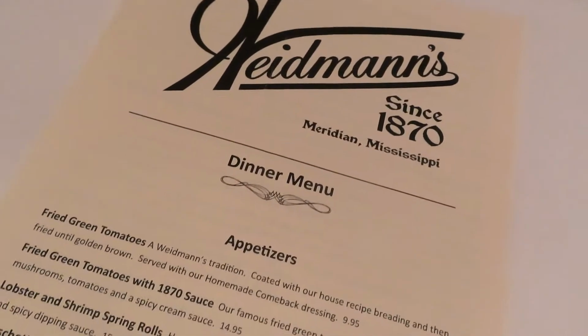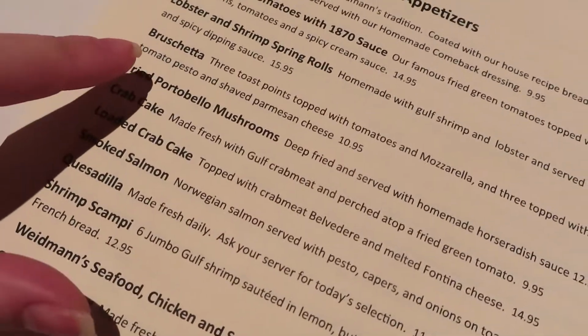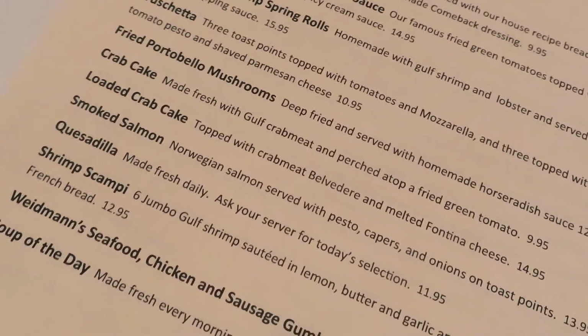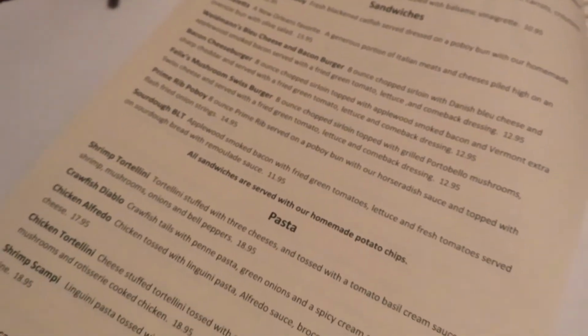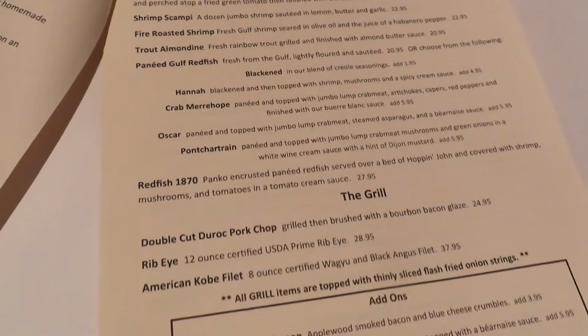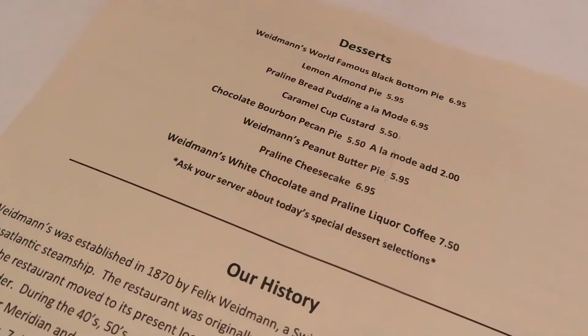Here is a look at their dinner menu. They have appetizers. And on the appetizers, they actually have a quesadilla that changes every day. Today is portobello and pork quesadilla, which sounds very interesting. Salads, sandwiches, pasta, which is what I have my eye on today. Chicken dishes, seafood, grill items. Awesome. And then dessert, you guys already know.